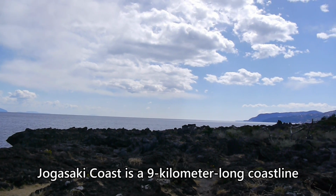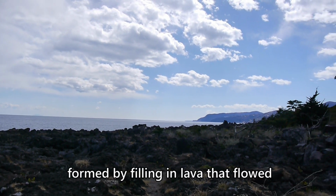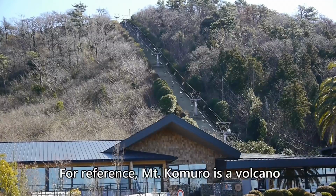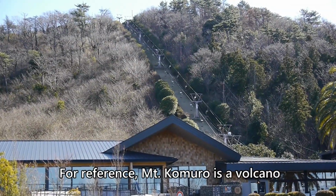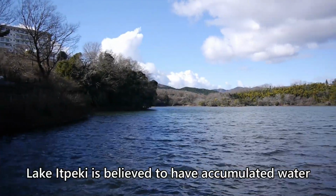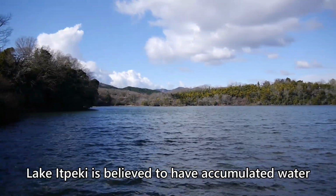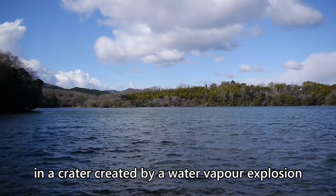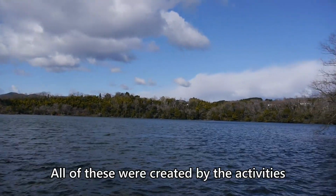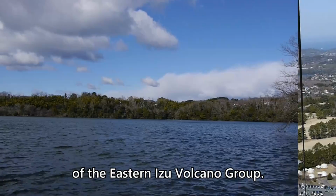Jogasaki Coast is a 9-kilometer long coastline formed by filling in lava that flowed from the eruption of Mount Omuro. For reference, Mount Komuro is a volcano formed by an eruption 16,000 years ago. Lake Ippeki is believed to have accumulated water in a crater created by a water vapor explosion 100,000 years ago. All of these were created by the activities of the Eastern Izu volcano group.